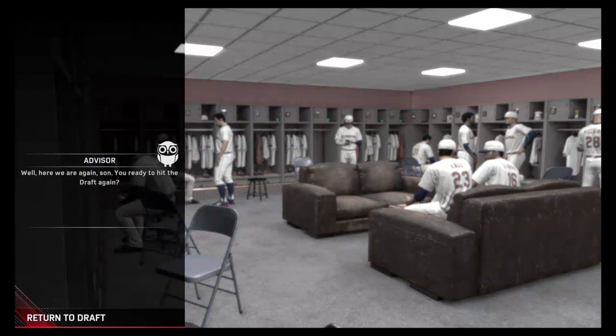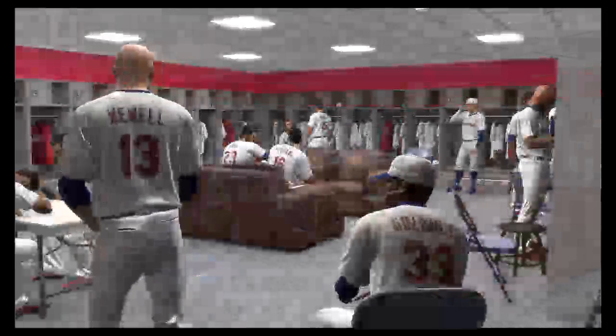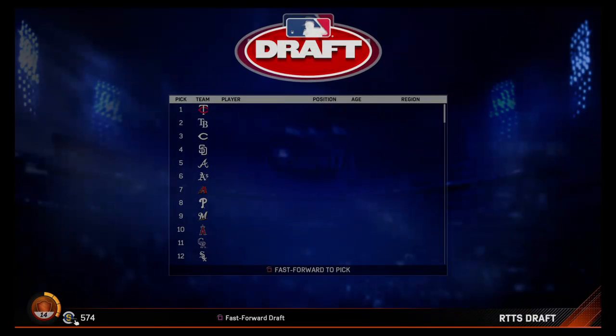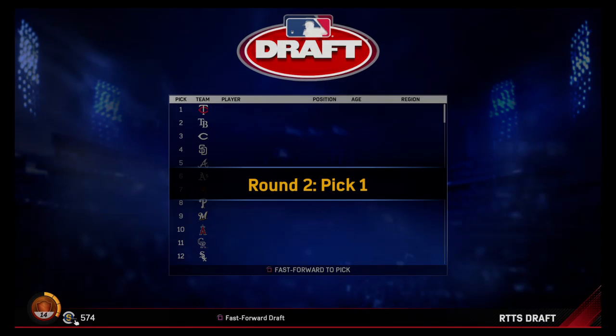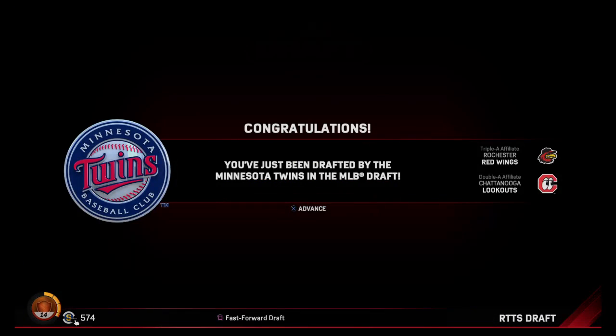Having once again done all he can, the player turns his attention to another upcoming draft. With the first pick in the 2nd round, the Minnesota Twins select the second baseman from the International region.